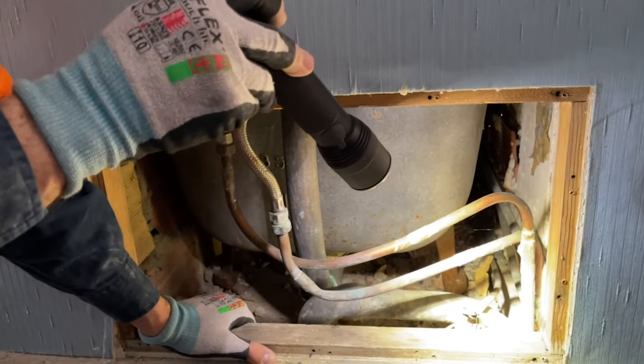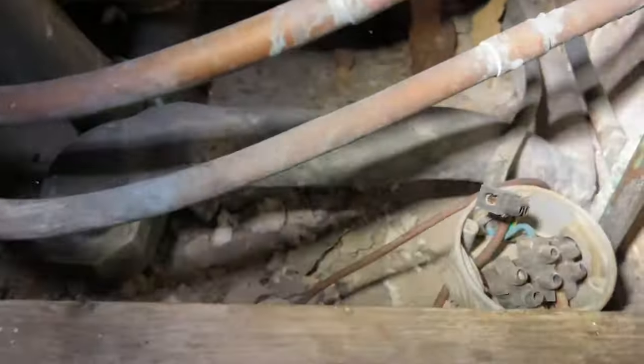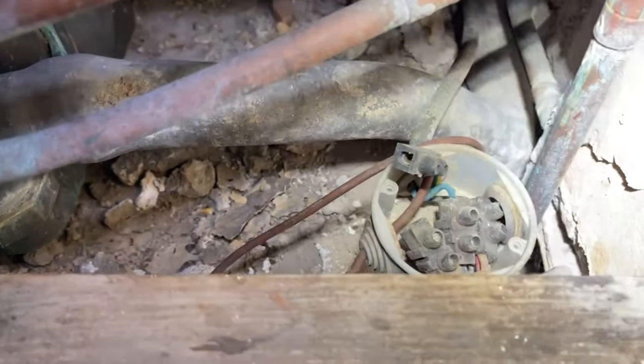Have a look at this. This is what they call building wire, this brown stuff. That shouldn't be just sitting there and going down into the bedroom.